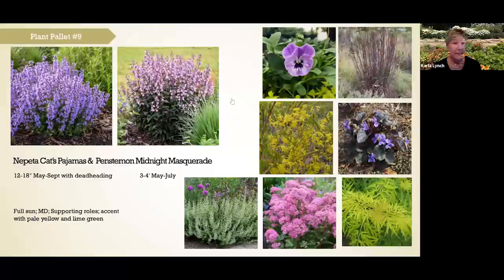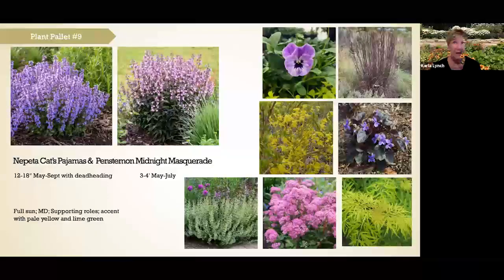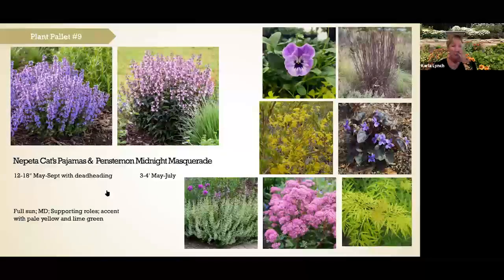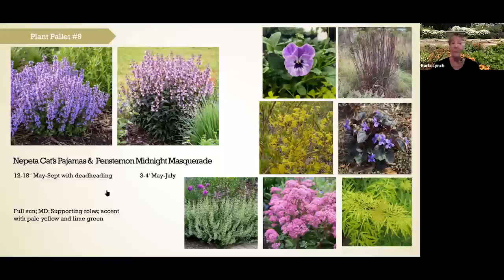I felt like if I picked enough plants, I would get things that were blooming at the same time, which is important, but you also really need to consider form and leaf texture. So anyhow, good. Glad to hear that.